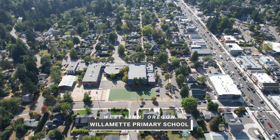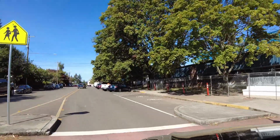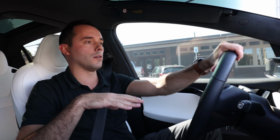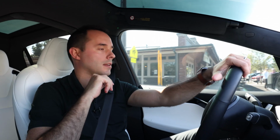So a fantastic elementary option, just right walking distance to the rest of the neighborhood right here. Right now we're gonna circle back to the main drag, Willamette Falls Drive, head over underneath 205 actually on what's called the 10th Street exit in West Linn, to where we're going to be going up the hill and into the main neighborhoods of the West Linn area.